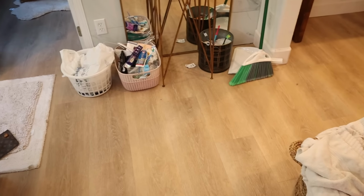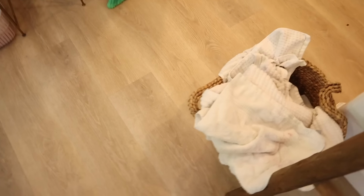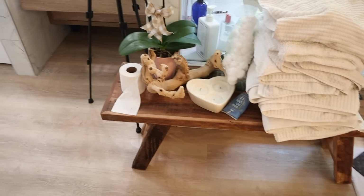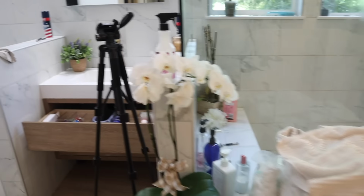We need to put all our towels away. And I've got 2 more loads of laundry. Wait, 1, 2, 3 more loads of laundry finishing up now. But I want to get all this clean. We'll get this mopped. And then I'm going to go and have a little Factor meal for lunch. And then we're just going to keep cleaning away, because boy, oh boy, does this house need it.